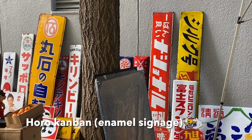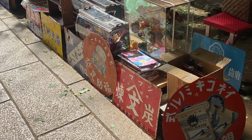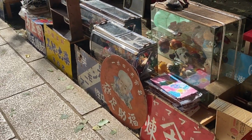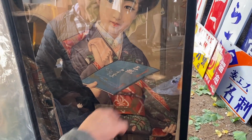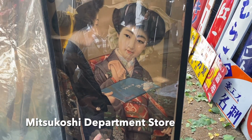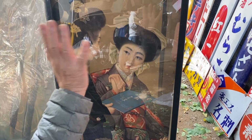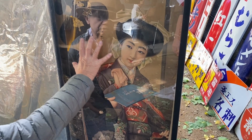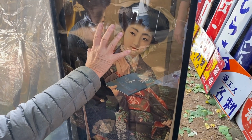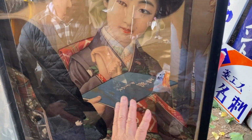At this point, I recognize this vendor also has a stall at Yamamoto Antique Market, so I decided to have a little chat with him. He's explaining to me here that this poster is from Mitsukoshi, Japan's oldest department store, and is showing a copy of the Mitsukoshi Times, which would have been a catalog for regular clients. And this is a scene of a mother and daughter who will have gone through the catalog together, then visited the department store to make their purchase.